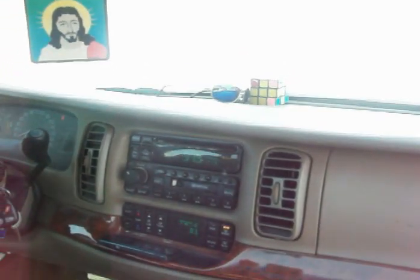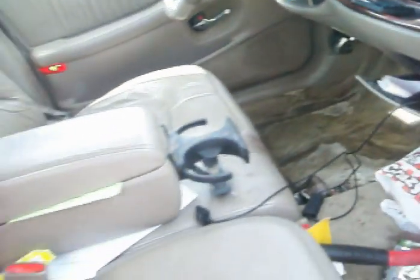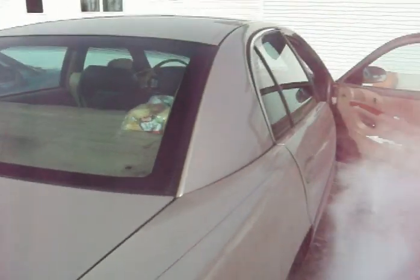But I'm gonna fire it up. Runs halfway decent, but it's got one heck of an exhaust leak. I don't know, I'm gonna have to look at this thing and check out all its little features. Got a pretty big hole in her. I think we're gonna have to fix that.